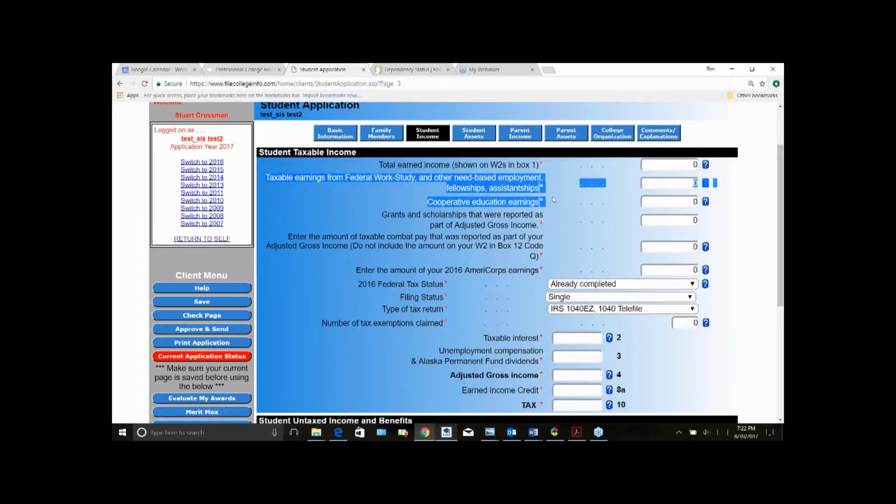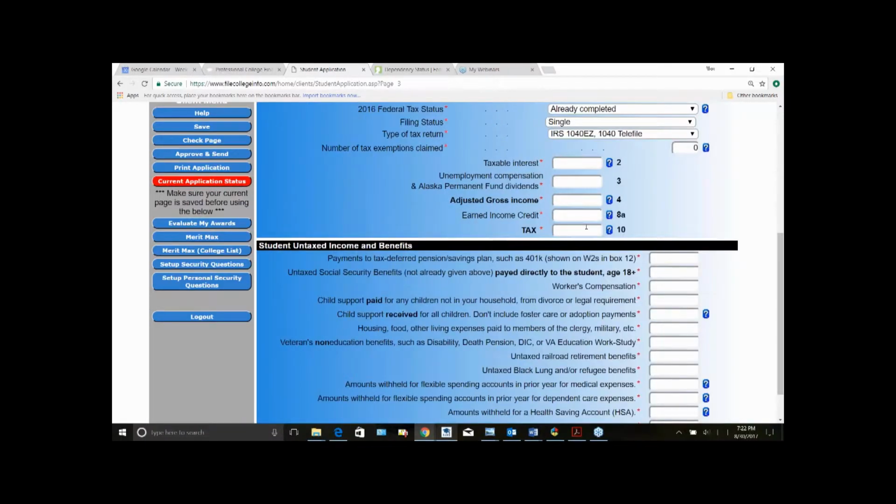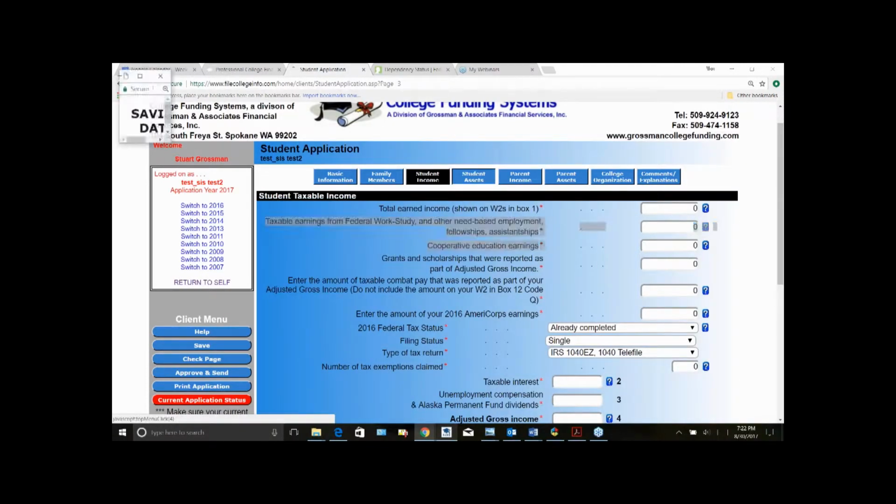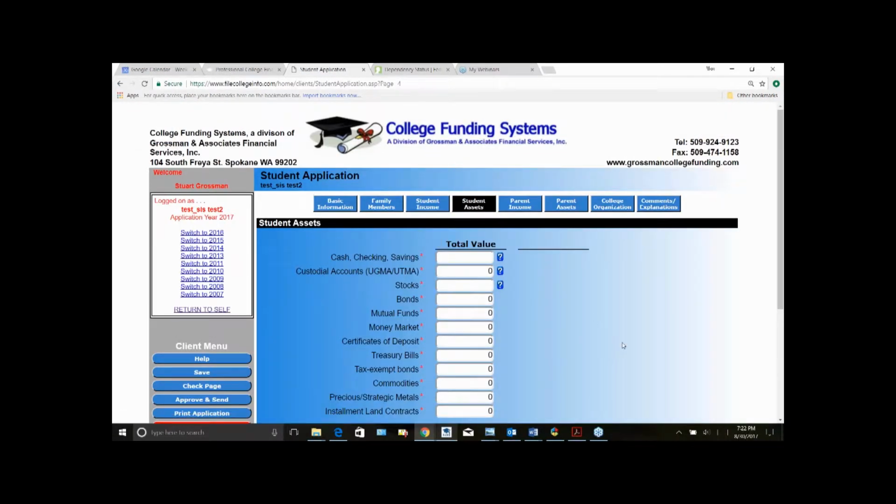So when you see that line, just remember any work study type of income needs to be reported separately. And you see, folks, this is on this line right here, taxable earnings from federal work study, okay? So that's definitely different. Excellent point, Stuart. That is not counted the same. That's actually a need-based financial aid. That's definitely counted different. Great. All right. So there's our student income section.